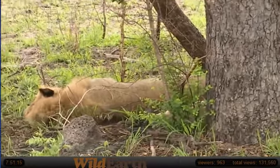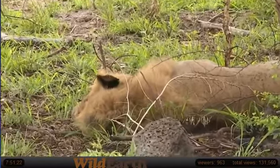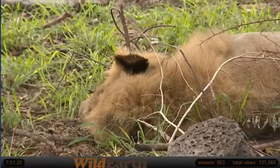At the least 1 or 2 days still, at the most 4 days, or I think 5 days might be a bit long. But they will stay until the food's finished. I've seen lions on big carcasses, things like elephant, giraffe. They'll be there for a week, 10 days.